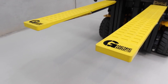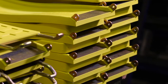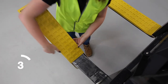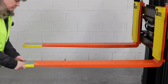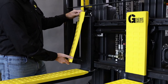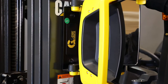Designed and manufactured in Australia using only the highest grade materials ensures you can rely on the integrity of these quality products. GenieGrips can be installed and removed in seconds, easily mounted by hand, without compromising the integrity and surface of your tynes. This provides a quick, simple and efficient solution for safe, secure and stable movement of forklift loads with maximum visibility.